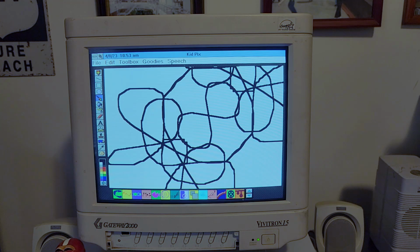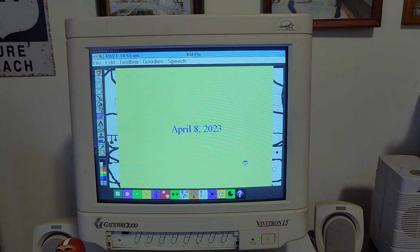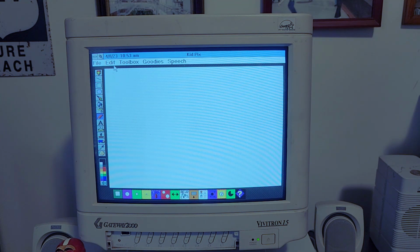I remember in elementary school, I think it was 2nd grade, we had to use Kid Pix to draw a map of our neighborhood on the old, it was either the old Power Macs they had there, or we may have switched over to iMac G3s by then, I don't remember. But I do remember playing this game on it to make those maps. And then, of course, the favorite part is 5, 4, 3, 2, 1, 0. And the 486 is slow enough to make that run at the right speed. Phew.